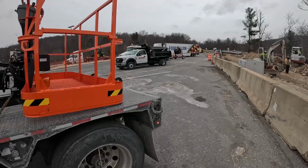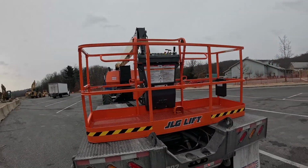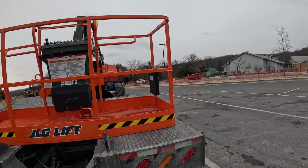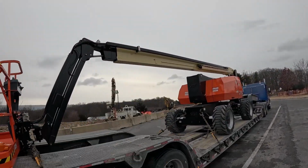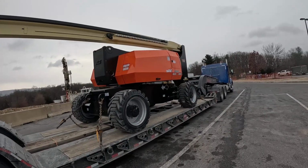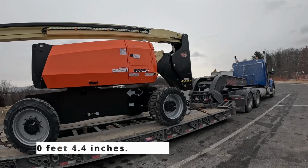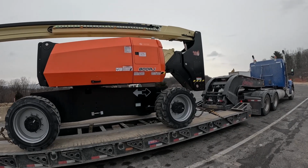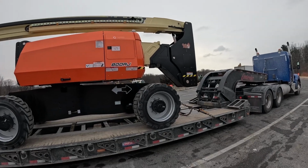If you're at a construction site working on stuff that's really high up, this thing will extend out. That boom up there will extend out and put that basket up. I don't know how far they go, probably 100 feet or something like that. I'm sure you guys can look up specs on an 800 AJ and see what kind of reach they have.